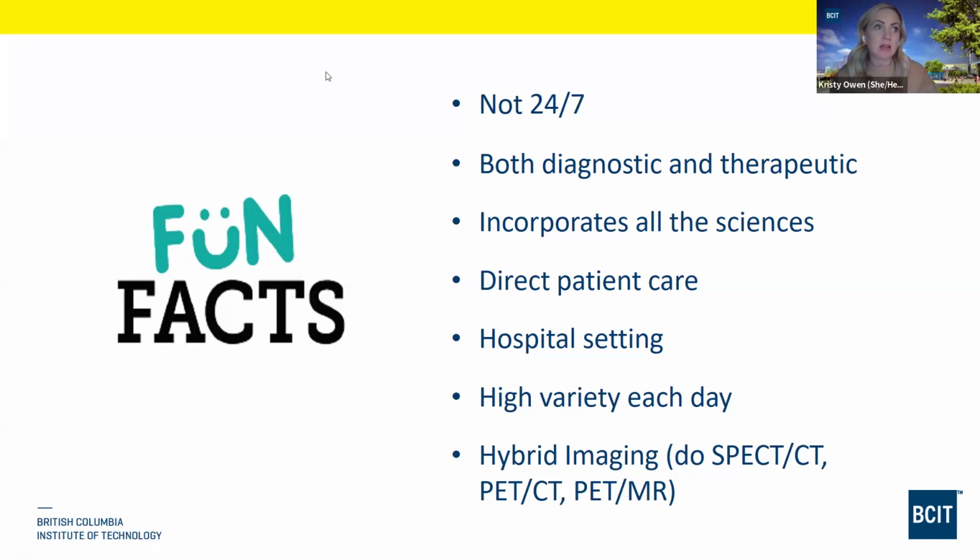So that's pretty interesting. And as far as hybrid goes, we do have our general nuclear medicine, which is SPECT CT. And then we also have PET CT, which is in our BC Cancer facilities, and then PET MR is up and coming. It's just a little bit more helpful sometimes to have MR for different tissue types, different tissue densities. Right now, I think it's mostly used for research, but there are some PET MRs coming down the pipe in the future. So that's exciting.